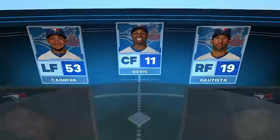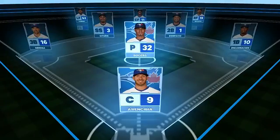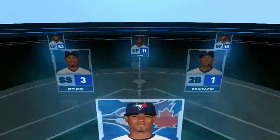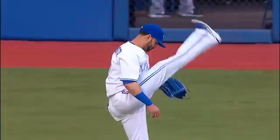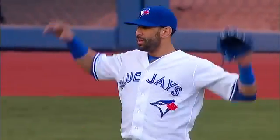Cabrera, Davis, and Bautista back in right field. DeRosa is at third tonight. Esteban Bonifacio up the middle. Edwin Encarnacion's at first. JP Arencibia will handle Esmil Rogers here tonight. Good to see Jose back in the lineup in right field. Missed a couple of games with dehydration and some cramping in his legs. It's good to see him out in his familiar position in right field.